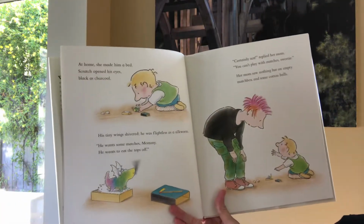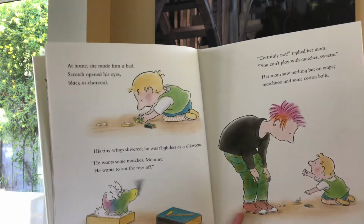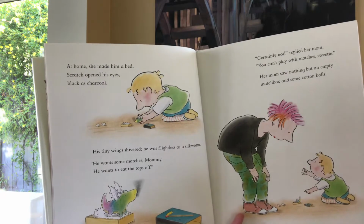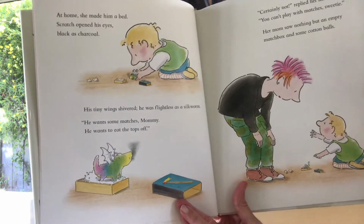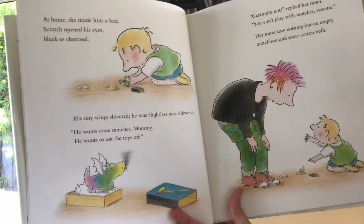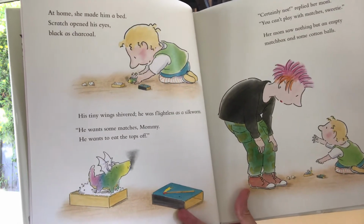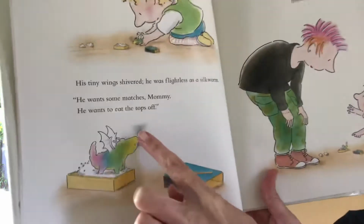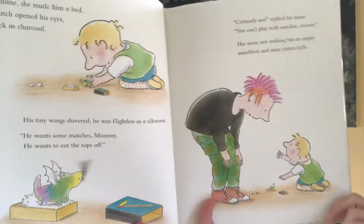At home, she made him a bed. Scratch opened his eyes, black as charcoal. His tiny wings shivered. He was flightless as a silkworm. He wants some matches, Mommy. He wants to eat the tops off. Look, there's a little bit of smoke coming out of him. Do you see that? There's her mom.